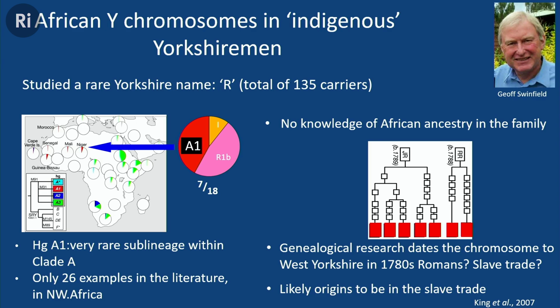Now, they're all going back to Yorkshire. We know that we have things like a garrison of African soldiers who were guarding Hadrian's Wall. So that's a couple thousand years ago. But the most likely route that this Y chromosome type came to be in this country and associated with that particular surname is probably through the slave trade, just through the sheer number of individuals who were brought over here at the time. Now, as a geneticist, I'm not remotely surprised to see this. We all have very complex genetic ancestry, and this was something that was going to turn up at some point as you're doing population genetics in this country.